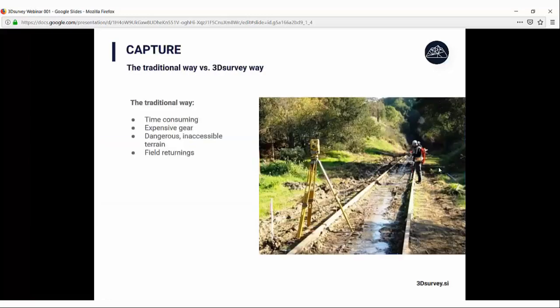We all know that traditional surveying is time-consuming in most cases. Surveying gear like total stations and GNSS instruments is very expensive. Sometimes we have to measure really difficult and dangerous terrain like open pit mines, garbage dams and similar terrains, and in case we forgot something to measure in the field, we need to return back. Measure once again, and this costs additional time and money.